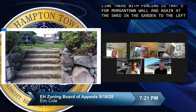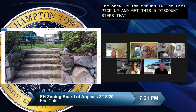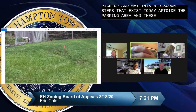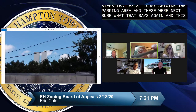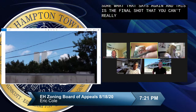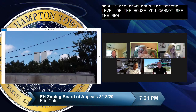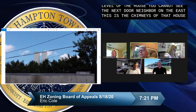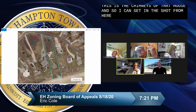And next, now going back up, you get these stone steps that exist today, and then back up toward the parking area. And these were, not sure what that's designating, and this is the final shot. You can't really see from the garage level of the house. You cannot see the next door neighbor on the east. This is the chimneys of that house. That's all I could get in the shot from here. And I believe that's the last shot.